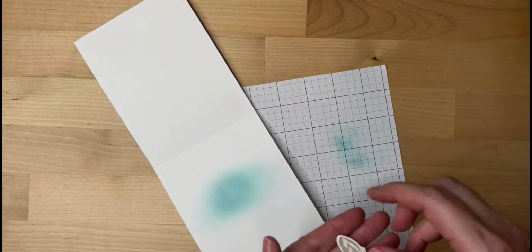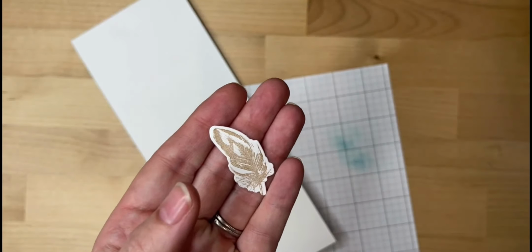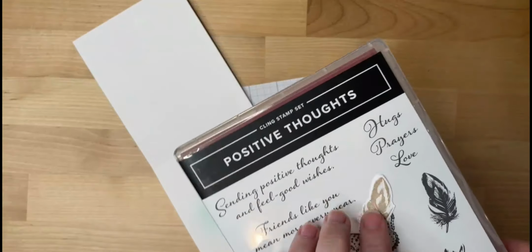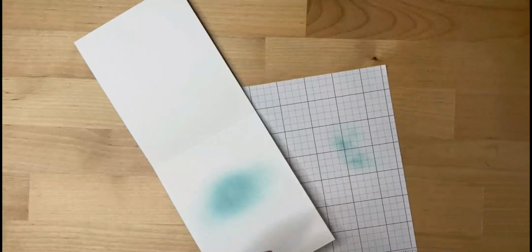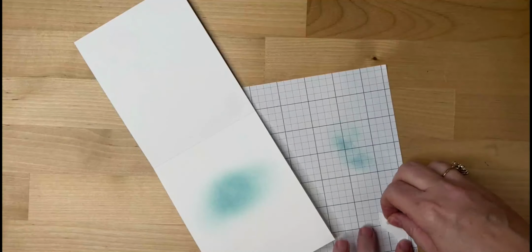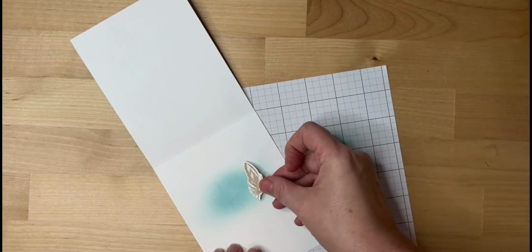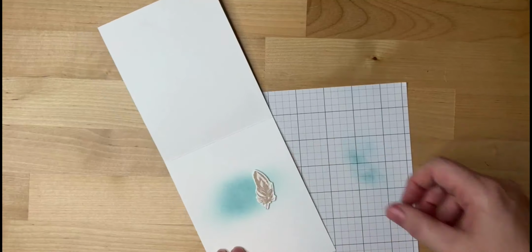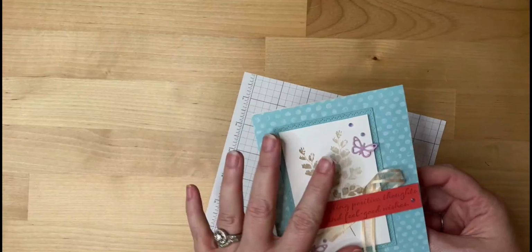Okay, I did this ahead of time, but I did stamp out this leaf. It's also from the Positive Thoughts stamp set, and I cut it out with the coordinating die. And I'm just going to prop it up on the inside of the card with a couple dimensionals. They're small enough, it's not going to be too much. But it really kind of ties in all this nature on the front to here.